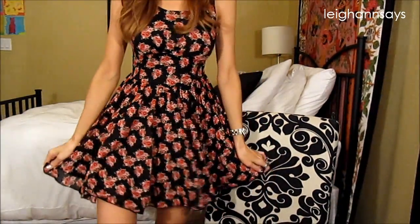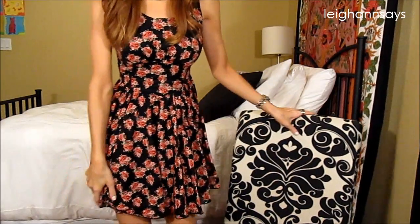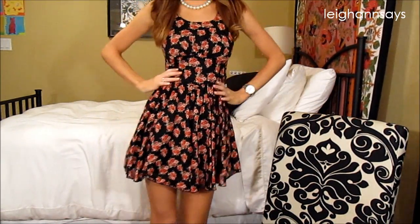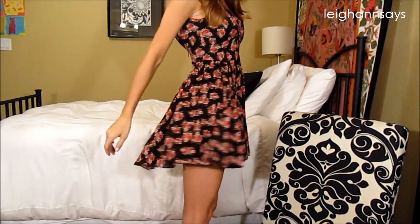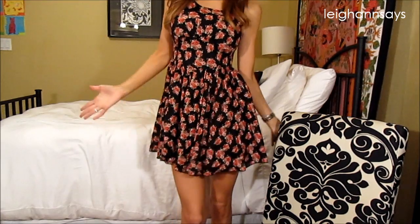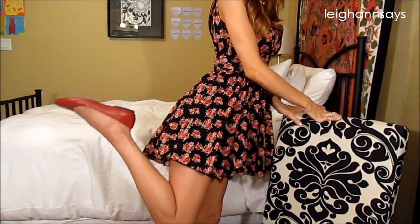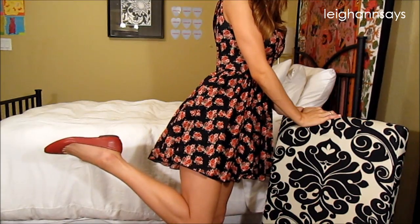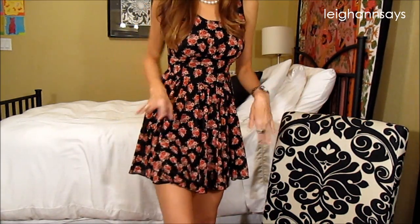You've seen this before, maybe. I'm not sure how long you've been watching me. Just a little floral, cute dress. I get retro vibes from this. I think it's very, very cute. It's got a little train action back here. Yeah. Oh, and the shoes. I'm wearing little red, flat, pointy shoes, and they're Mia. I don't know if you've seen them, but they're cute, and I like them with this dress a whole lot.